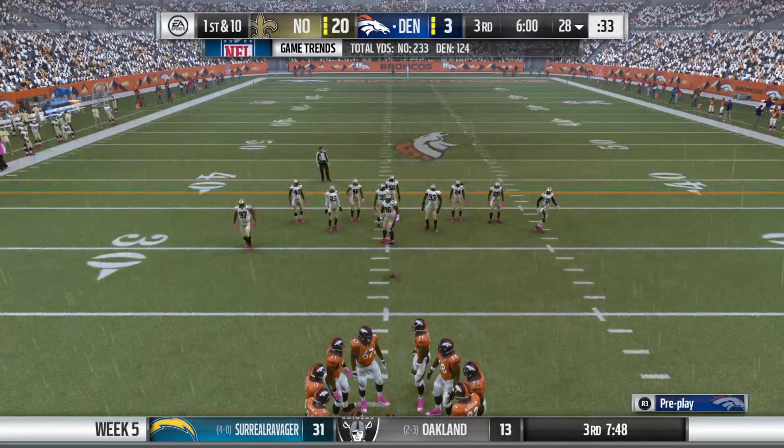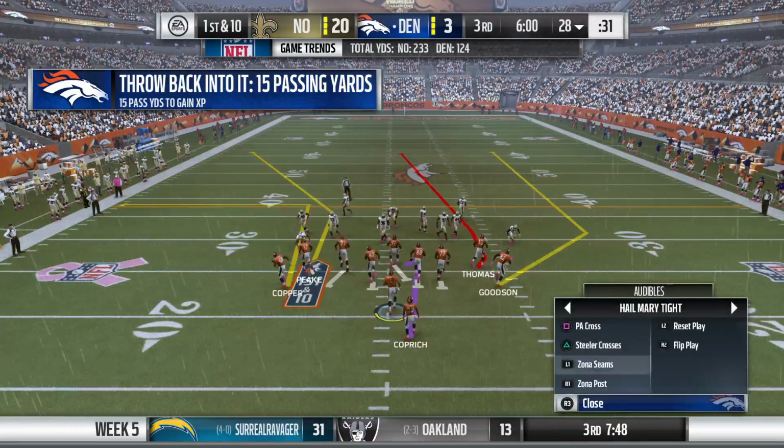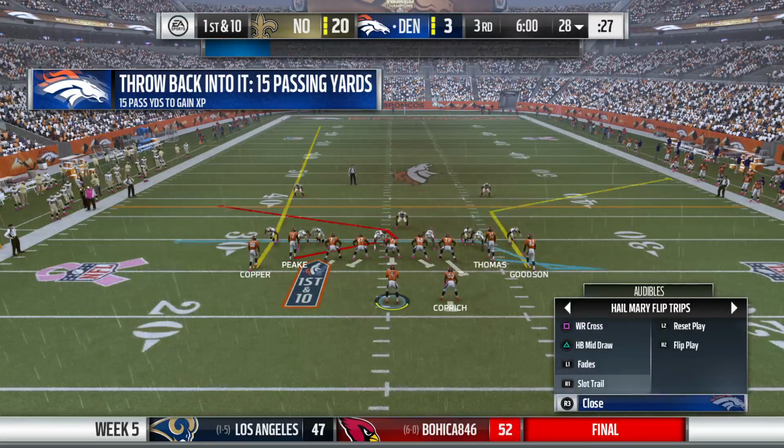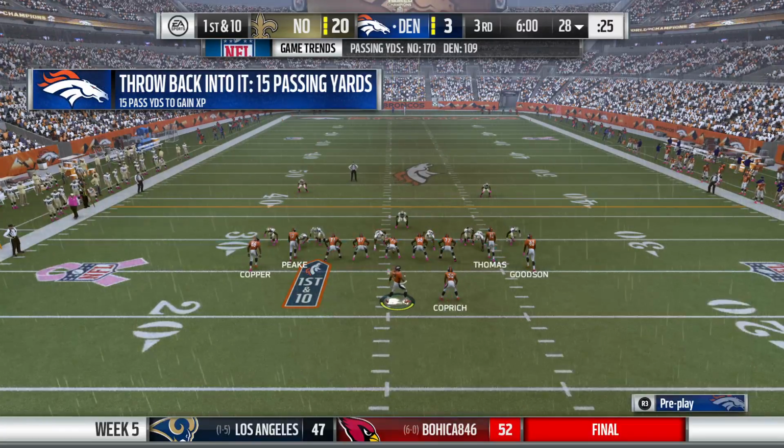And Denver getting set to take the field. And with this deficit, you can't have too many more drives like the last drive where you had to punt it away. You know what I would tell my offense right here?